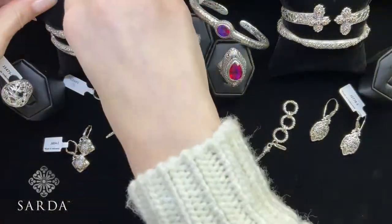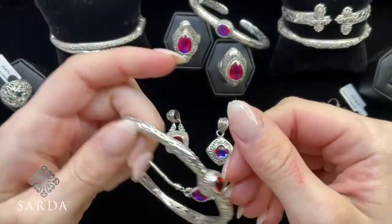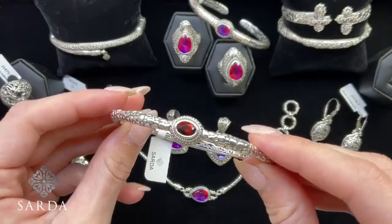Oh no, Sarah's having a nail catastrophe today. I broke my nail. So sorry guys, you have to look at this haggard piece, but I told you, next week care for you.